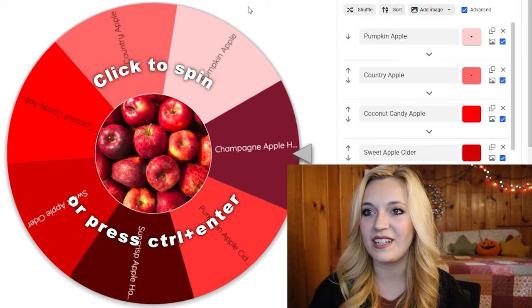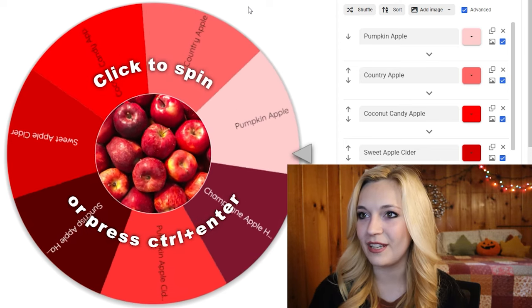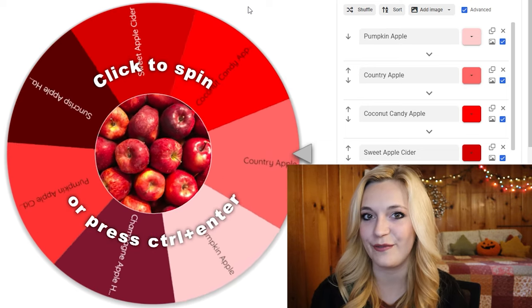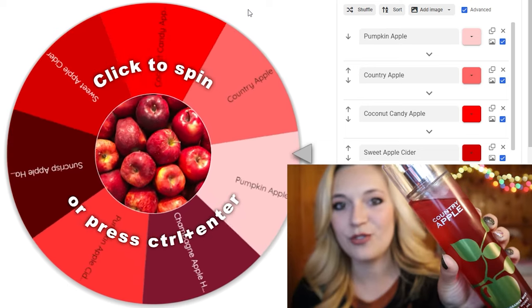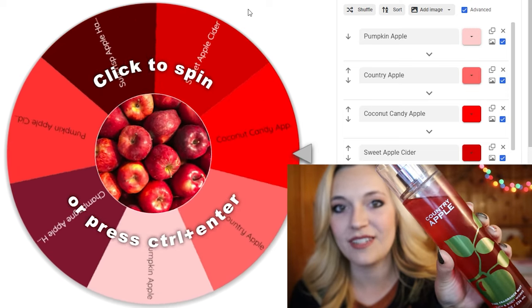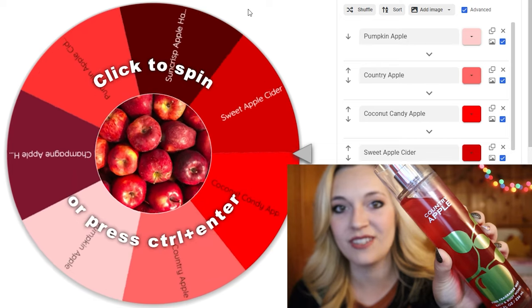So as you can see, we are going to start with the apple fragrances. I'm looking at my computer screen here, and I'm going to introduce you to all of the contestants first. Contestant number one is Country Apple. This is a classic Bath & Body Works 1990s fragrance from the Heartland era, one of their original scents.